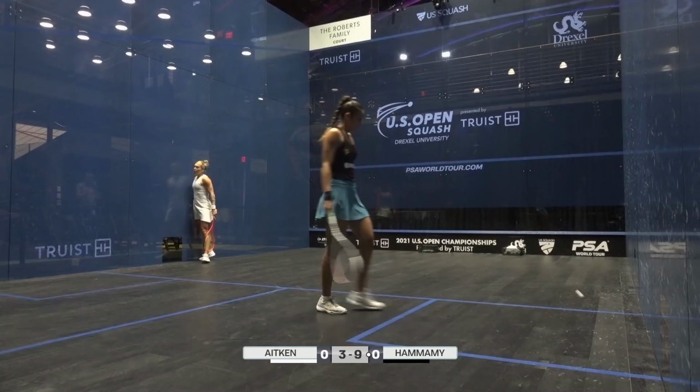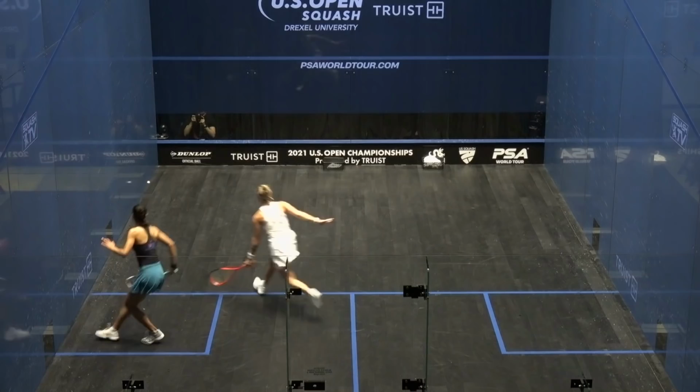Wow. Beautiful. That was very athletic. Looking very confident. 10-3, game ball. Oh, she timed that really well. Both feet nearly off the ground.